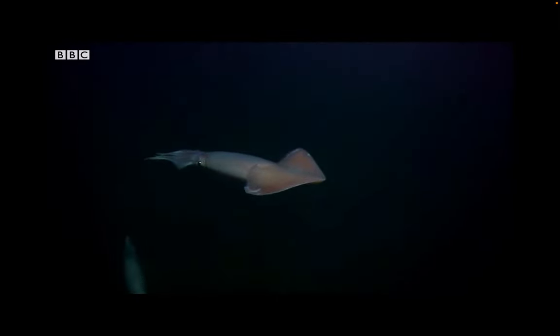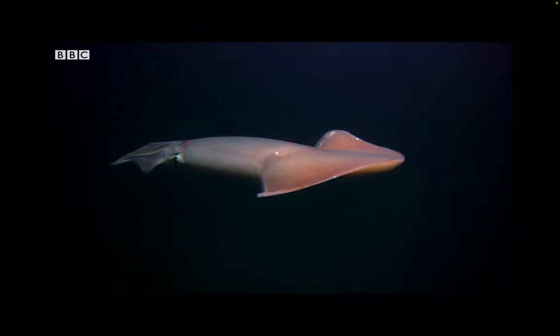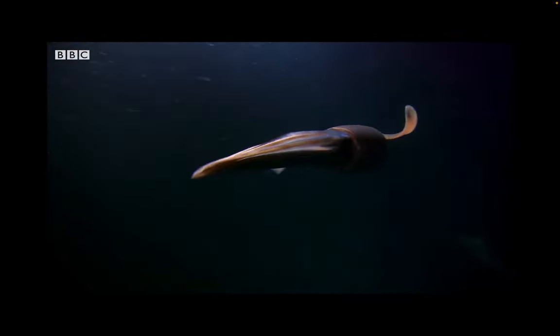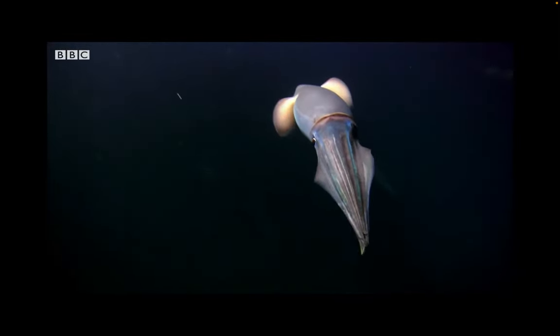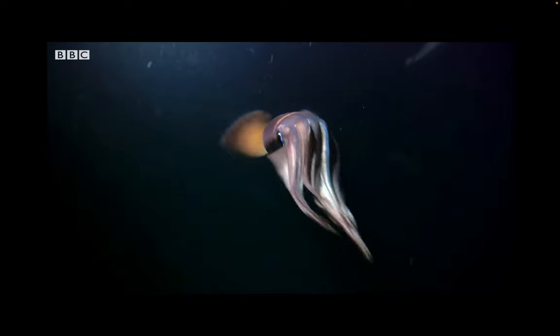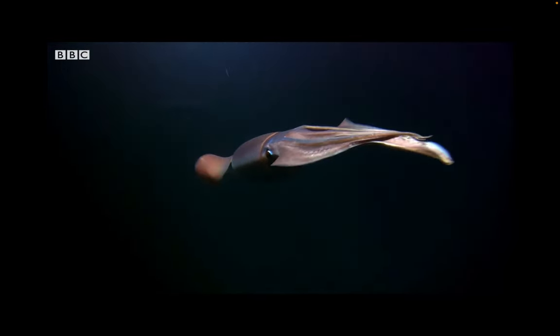Yet another hunter arrives. It's one from the deep. A Humboldt squid. 2 meters long, they have a local reputation as man-eaters. Alone, they're formidable enough. But this is a pack of hundreds.